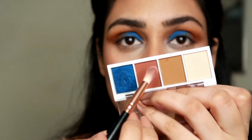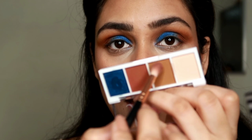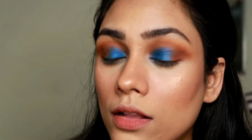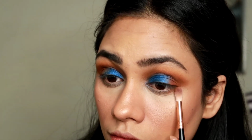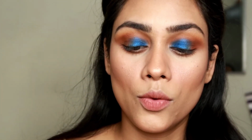I'm gonna take the mix of both these shades that I used on my lid, and I'm just gonna apply this very close to my lower lash line. Now I'm taking this e.l.f. eyeliner and I'm just gonna create a beautiful wing using this.